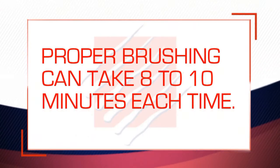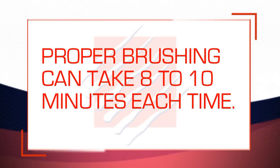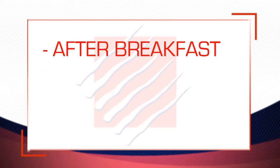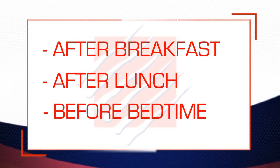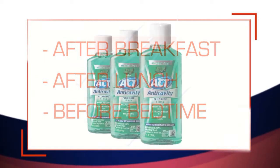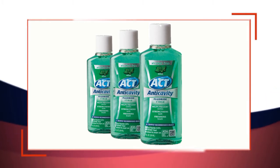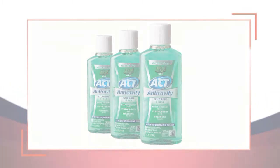Now, effective brushing may take as much as 8 to 10 minutes at a time, and you need to remember to brush 3 times a day, after breakfast, after lunch, and before bed. And it's not a bad idea to use an oral rinse after you brush at night and before you go to bed. You know, something like ACT, which you can get at your local pharmacy.